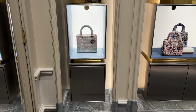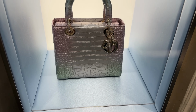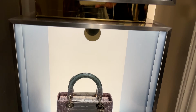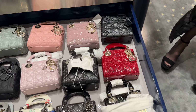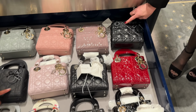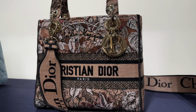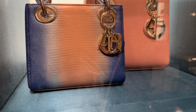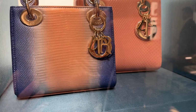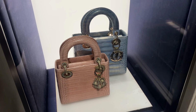So this is a croc iridescent Lady Dior in the classic medium size. Love all the blue turquoise tones, some pink. This over here is lizard, I believe. Oh, look at this one, the matte. Yes, and this is matte as well. That's gorgeous. And over here, they've got this great Lady Dior. This one's so pretty. This one over here is snakeskin? I can't tell exactly what this is. The one behind it is, though, I believe. And then more croc back there.